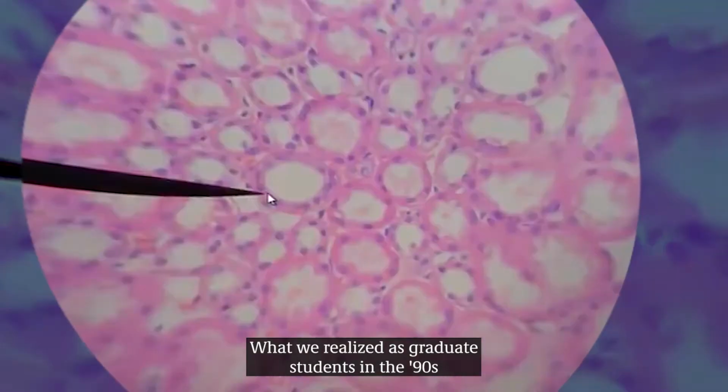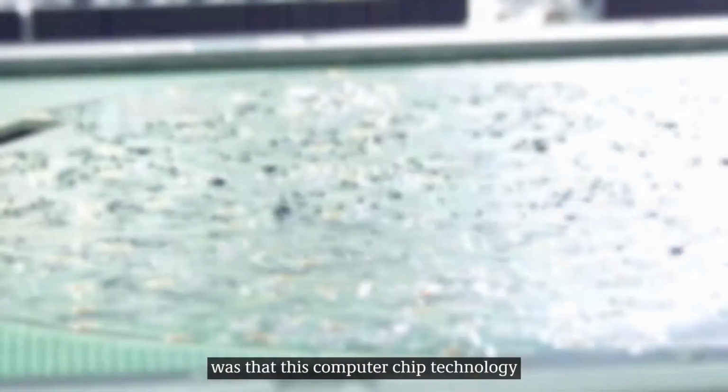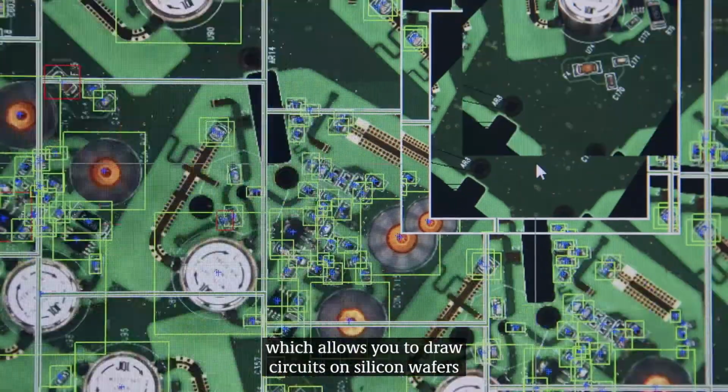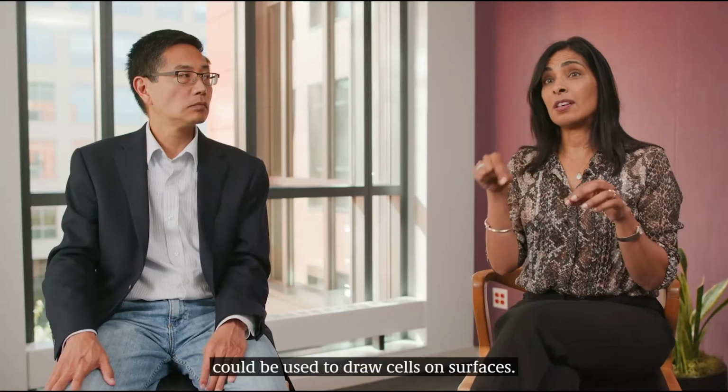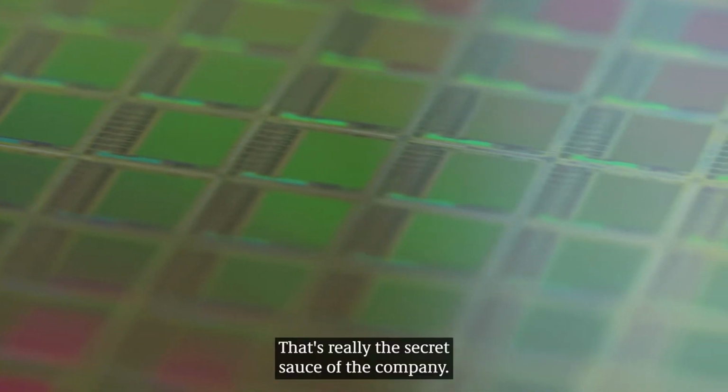What we realized as graduate students in the 90s was that this computer chip technology, which allows you to draw circuits on silicon wafers, could be used to draw cells on surfaces. And that's really the secret sauce of the company.